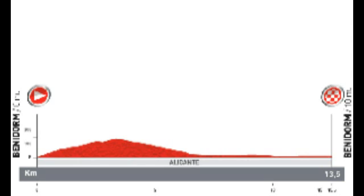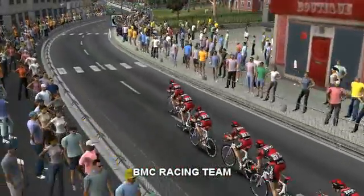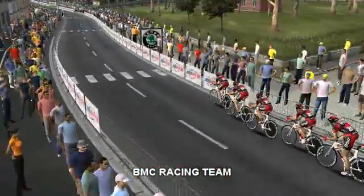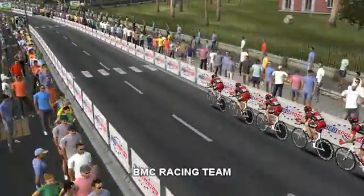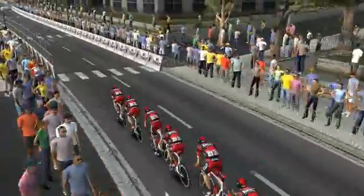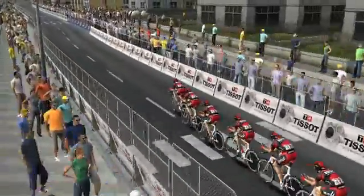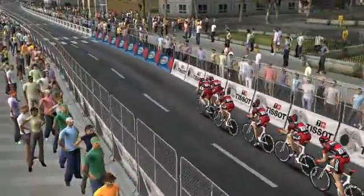The first team to start off on today's stage was Team BMC, without Cadel Evans, their big star. And here you have the first live pictures of the stage. You can see them going through the streets of Benidorm. It's a beautiful place, and a lot of people have turned up to see this stage. It's 5 kilometers left for Team BMC until they get to the first time check.